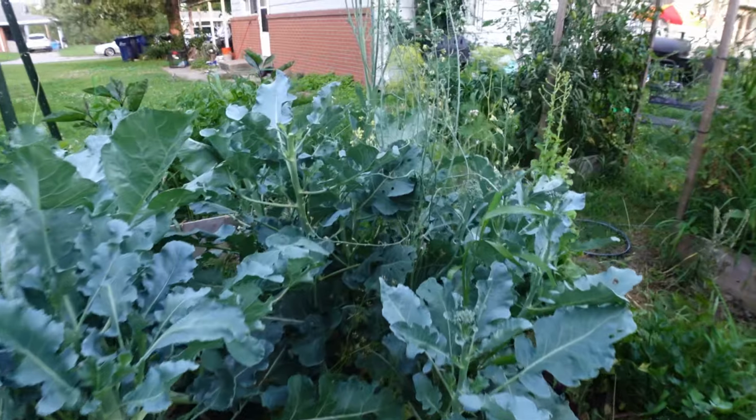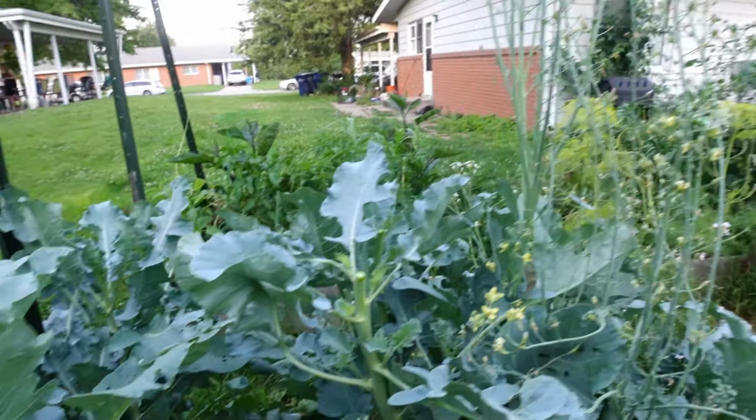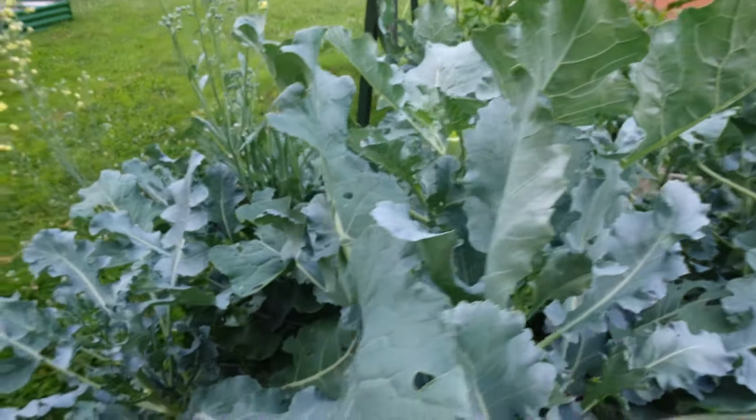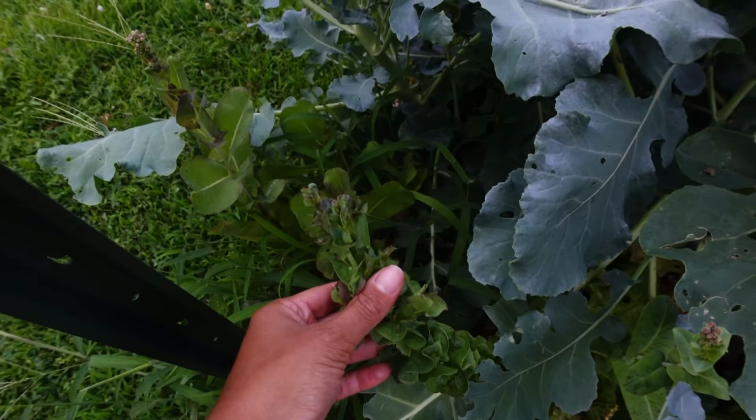So let's jump into my broccoli bed. Now it is definitely wild. Some of it's starting to seed, but this is now side shoot territory. So we have been harvesting these side shoots, which are just as delicious as the heads.